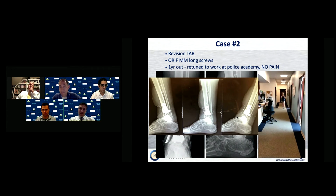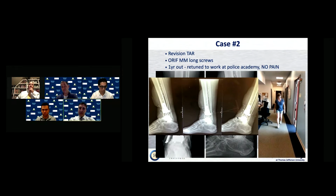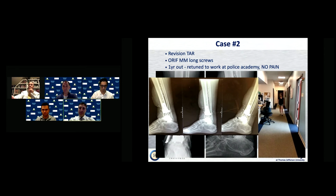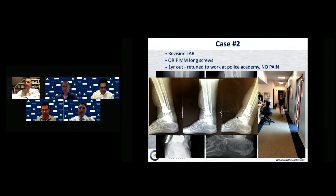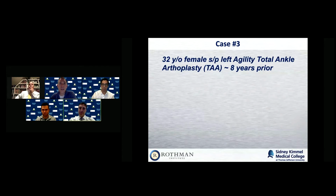You could, and I think your risk is similar. No, I think your risk with a cage is similar. I mean, you're putting a lot of metal into a prior infected bed, so if you're trying to maintain motion, I think this is a good option. But the patient needs to be pretty on board with the potential aftermath. But it looks great. All right, Brian, you want to talk to us a little bit about this case?